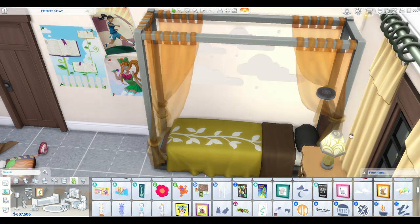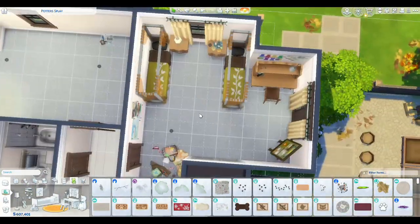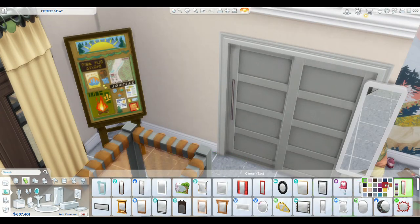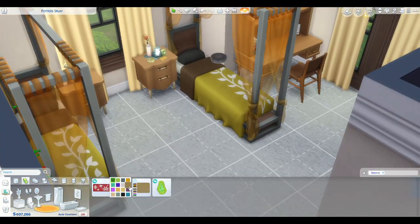And I really like how this room turned out. It's really cool. I feel like it's not a typical square room. It has kind of edges to it. And now we're just going to be adding a little mirror by the closet.